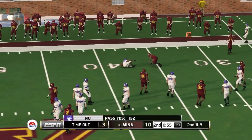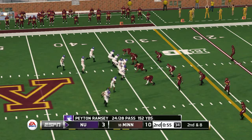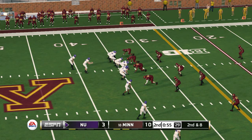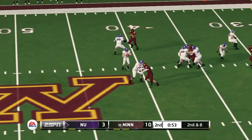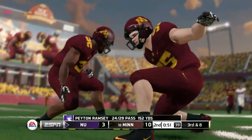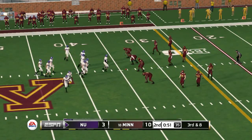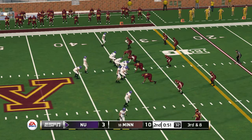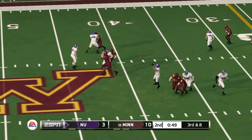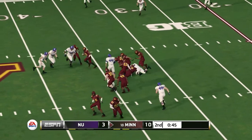Caught, and he's hit immediately. Northwestern's going to have to use their second time out of the half. From the 34-yard line, second down. Gets it quickly to the tight end, but it's dropped. Here's the eighth play of the series. Quick pass. The ball is loose, and the defense picks it up.